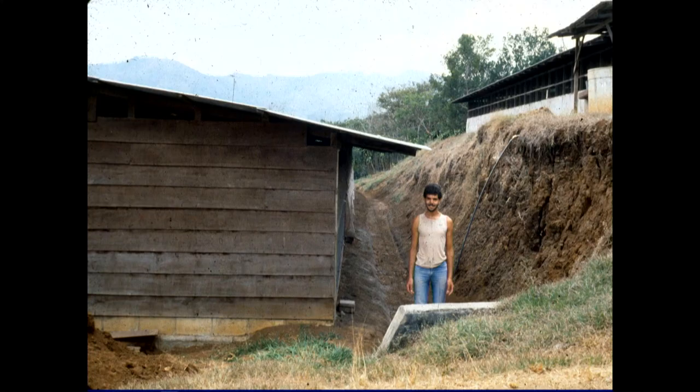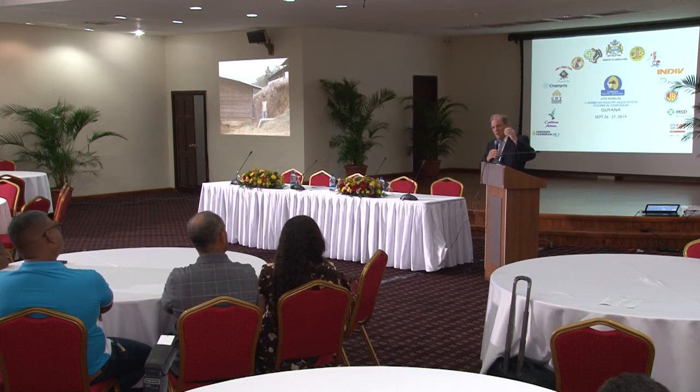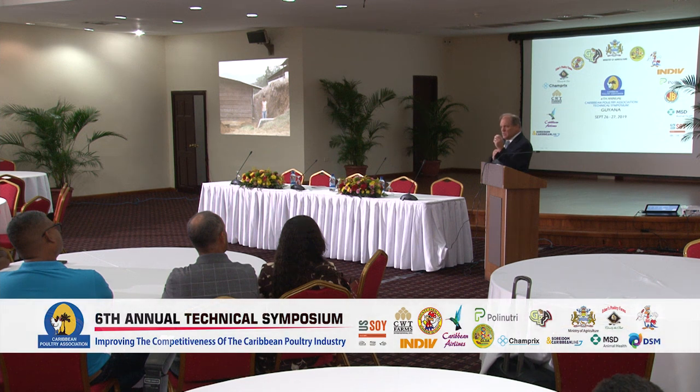Okay, this slide right here shows a broiler house fairly high up in the mountainous area, fairly cool. So they didn't really have any real need for a lot of heavy ventilation. But I show this slide for a different reason as it relates to biosecurity. When you think of ventilation, what is it? A way to cool the birds, right?